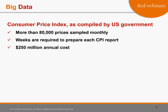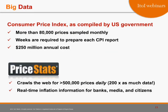So two professors at MIT launched a business called PriceStats. What PriceStats does is it crawls the web for over 500,000 prices on a daily basis. That's 200 times as much data as the CPI uses, okay? And they generate real-time, day-to-day price inflation information, which they sell to banks, media, and citizens. Importantly, you don't have to wait 6 weeks to get the data.